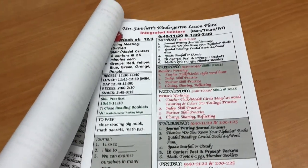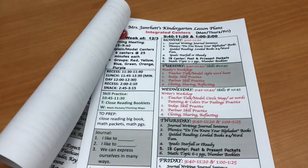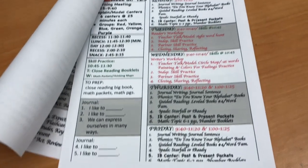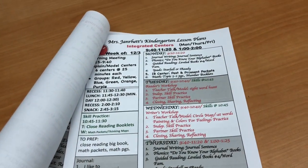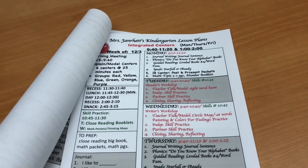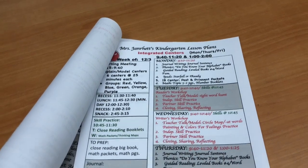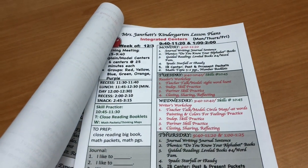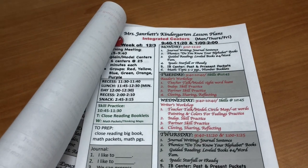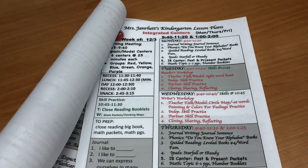So I wanted to share with you and go over my lesson plans and give you a peek at my week. So Mondays, Thursdays, and Fridays, I do centers, and then Tuesdays and Wednesdays, I do readers workshop and writers workshop. I feel the kids need to have a good idea of how to do centers and work in small groups. And I also think it's important for them to do whole group as well, because it is full day kinder, and I'm trying to get them ready for first grade. So I want them to be exposed to both.